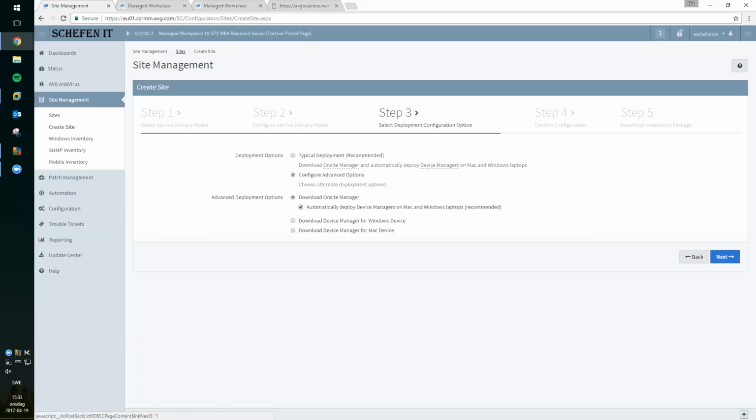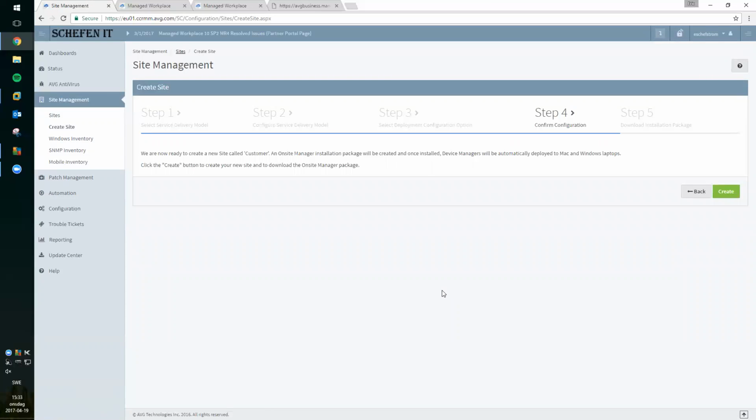So when this is done and decided, I press next, and we've completed the deployment. When I press create, I will receive an installation file for the network probe in this case. And during that installation, I will specify the credentials that are being used for the devices. And when it has identified all the devices, it will configure all the services in the service plans on those devices. And that's completely automatic. So I would say a typical deployment at a customer takes about 20 minutes.